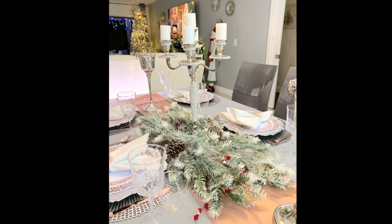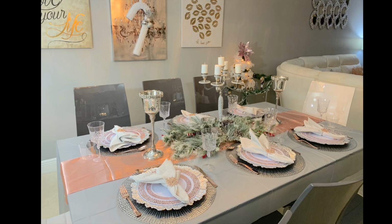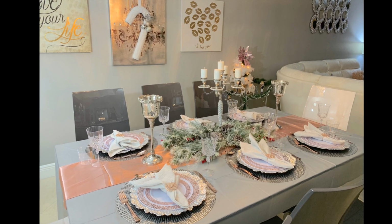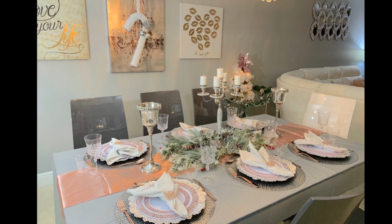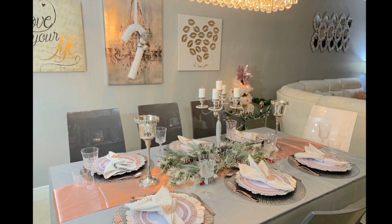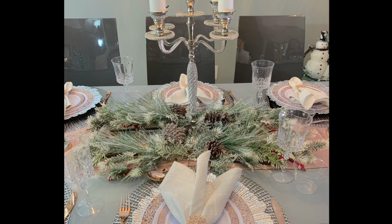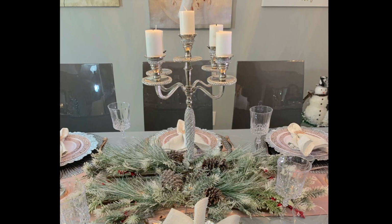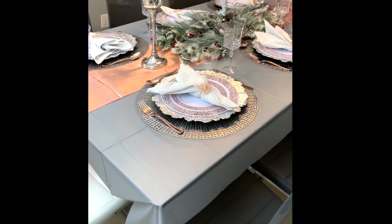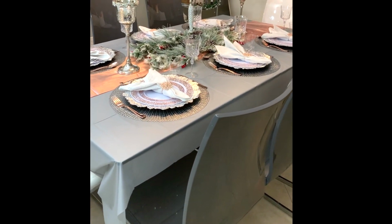So when it came down to decorating for New Year's, I wanted to keep it simple, and all I did was add four picks of these pines. These are from Hobby Lobby and they were 70% off, so I got them for $3 each. That was a pretty good deal. And then I placed my candle holder in the center, and that made a centerpiece that looks festive as well.